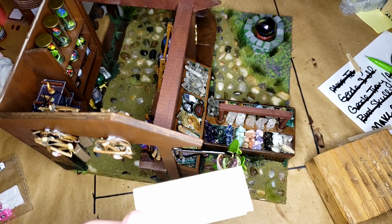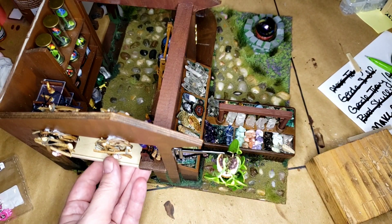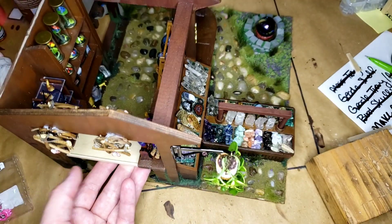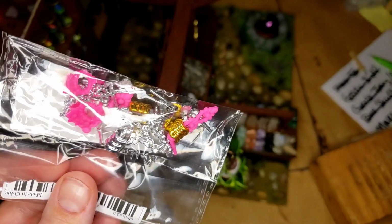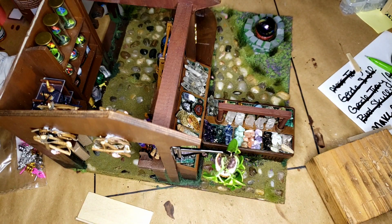I tore apart an entire grocery shelf, and I trimmed it so that now it fits flush there, so we'll get another shelf. I also ordered tiny little jewelry mannequin chests, and we've got Barbie earrings, so we're gonna paint these to look more witchy. Sarah is supposed to send me some teeny tiny feathers because she does big feathery earrings.